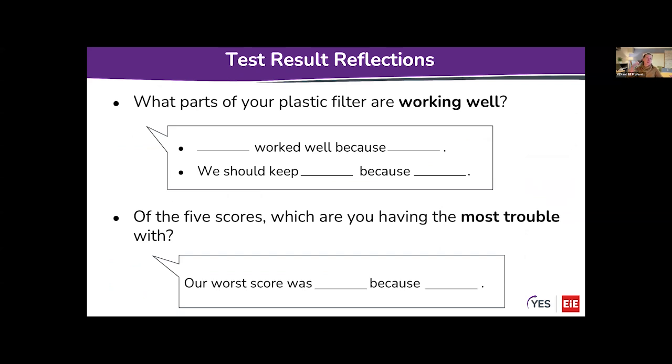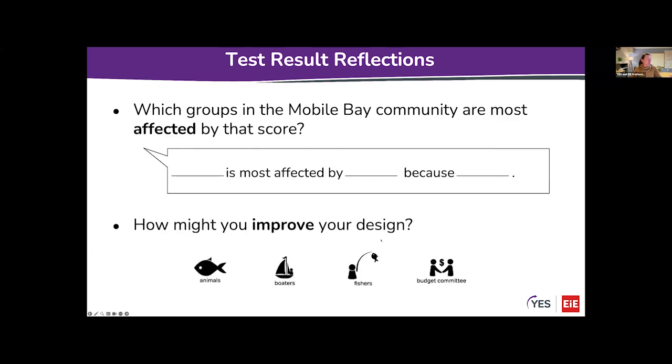And so, we ask students at the beginning of this lesson to look at your score. What worked well? Because something probably, you probably had a high score somewhere. What worked well? We should keep the designs the same because that worked well. But of the 5 scores, which one was giving you the most trouble? And maybe we can now improve that particular score. And we also want to think about, okay, so if that score was low, is that going to hurt the animals? Is that going to hurt the boaters or the fishermen? Or was it really expensive? Is that going to be a problem for the budget community? There's different groups you could redesign for.